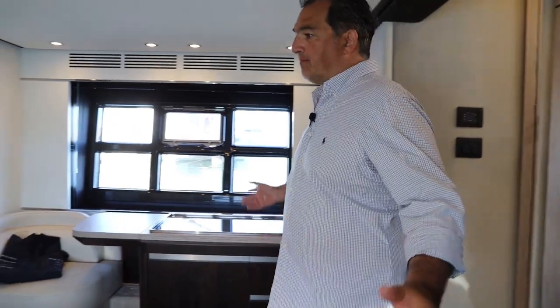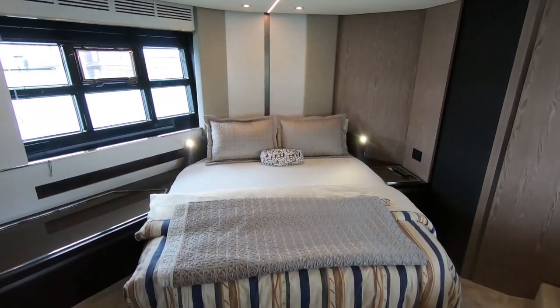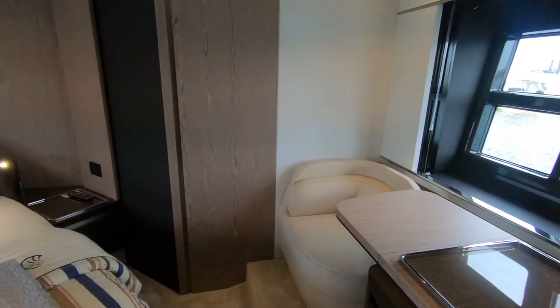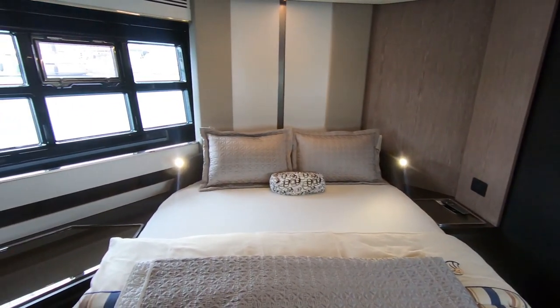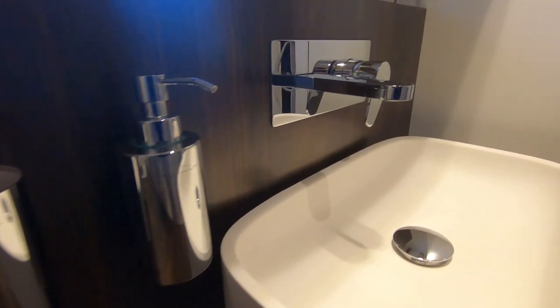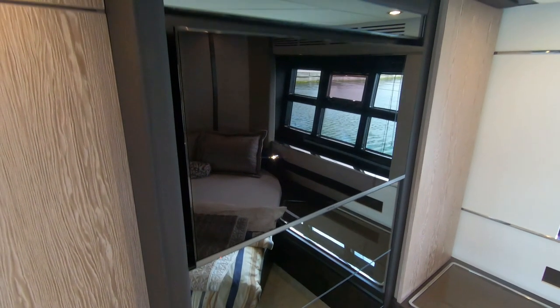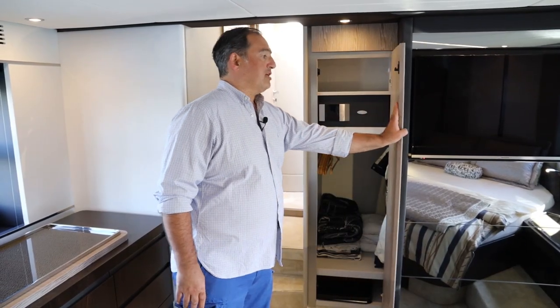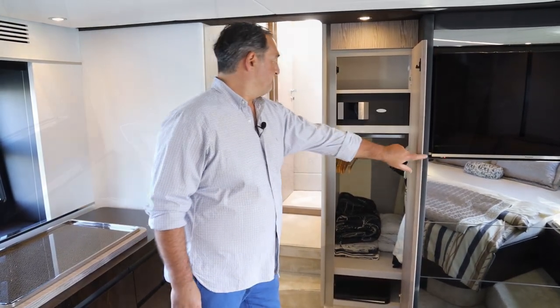We are now entering the master stateroom that is very spacious with large windows to both sides that can be shaded with Venetian blinds. We have large storage areas. We have a separate bathroom just for the master. Huge bed, TV integrated in the furniture. And you see here really spacious lockers where you can store your clothing.